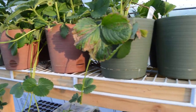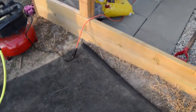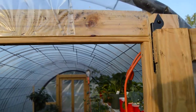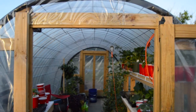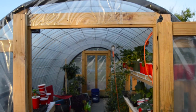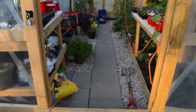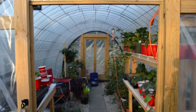So I think I'm going to try to come up with a solution here. And as you can see, I've got some screen here that I'm going to use to try to make a screen door, or at least a temporary screen door. So I've removed this wooden 2x4 that goes across as a header here on the outside of the greenhouse, and I'm planning to staple this screen to that header and then put the decorative header back on the top, covering it so it'll be sandwiched between two 2x4s. And then I'll just have it kind of draped down, and hopefully that will be enough to deter the birds from flying in. And then I can kind of roll it up out of the way or pull it to the side when I need to get in. So that's kind of the idea here.